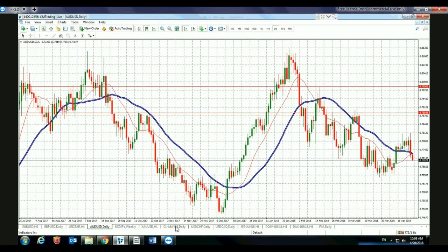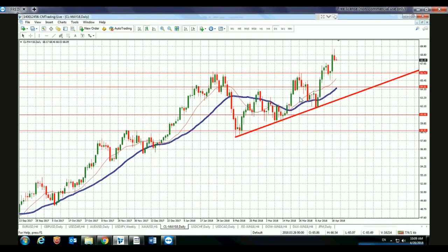Now jumping into oil, okay, we had the weekly oil inventories number the other day, and we're just trading about $68 a barrel, a little bit further up on the scale, but really just a retracement. I think this is still a bullish move, and we could still continue rallying there.